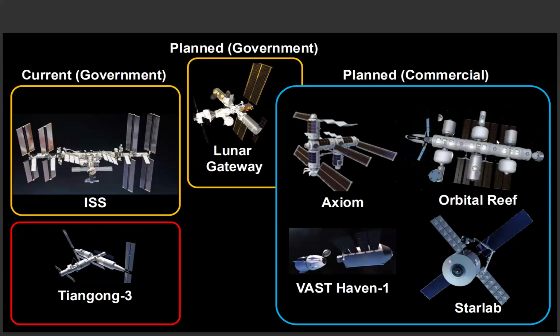But the thing to watch is to see which of these companies will succeed, and there are different approaches: attach to the station, an early simple launch, a big launch waiting for Starship, and building up gradually and slowly. So that's it. Thank you.